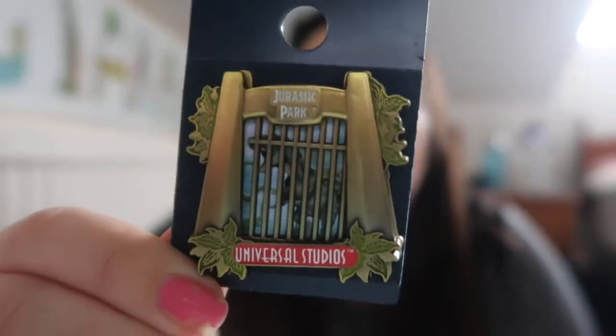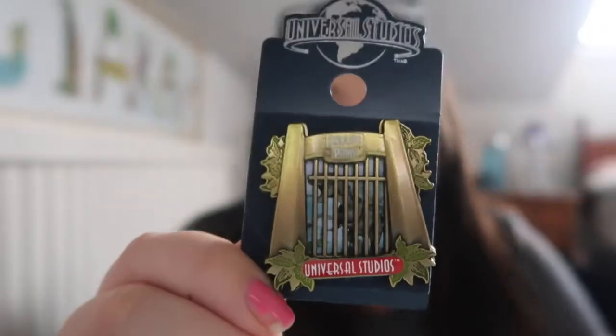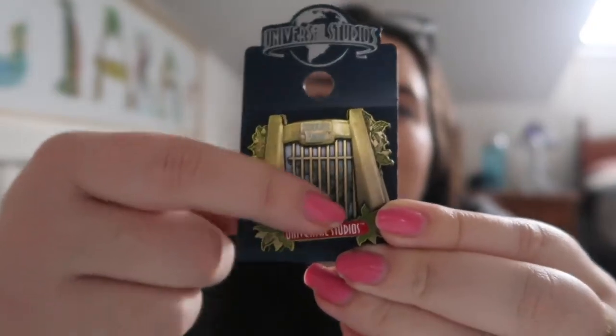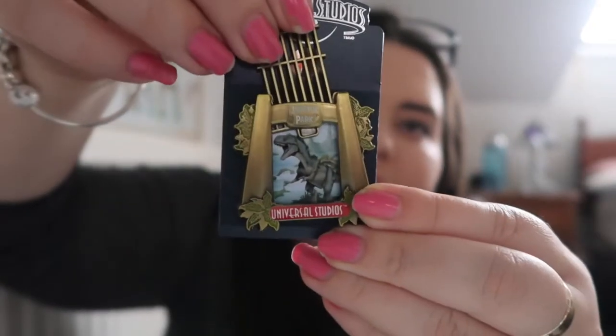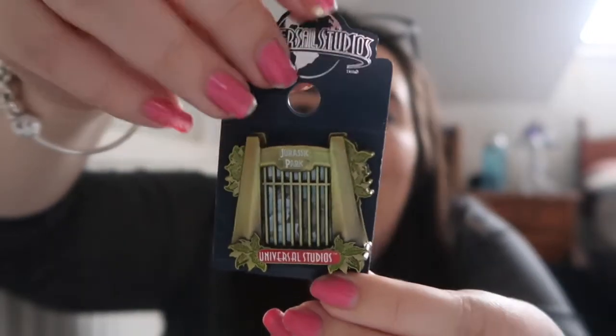My other Jurassic Park pin was actually cheaper than that one. I prefer this one, and it was less. It's a little gate, and it's got Jurassic Park on it, and Universal Studios, and I really like pins that say Universal Studios. What's really cool is that the gate opens up, and you get the dinosaur in there, and it goes back down again. I really like this. This is $8.95, so if this was a Disney pin, it would be so much more expensive. I'm really happy with it.